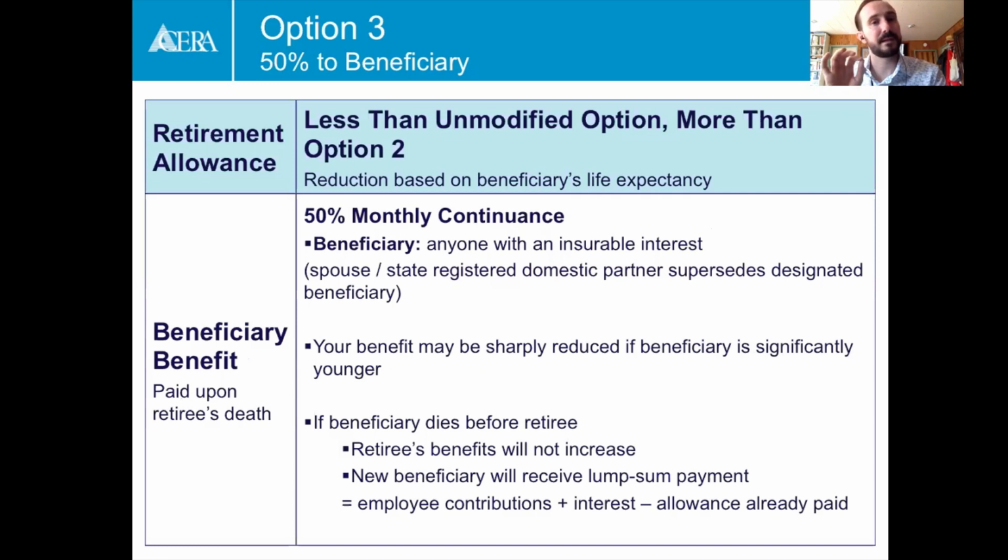Option number 3 is the exact same as option 2, except rather than paying your beneficiary your exact retirement allowance, it pays 50% of your retirement allowance to your beneficiary. So this is going to pay, again, less than the unmodified option, but it's going to pay more than option 2 because we're paying the beneficiary less, like half of what you were getting. Again, the reduction is based on your beneficiary's life expectancy, and all the same rules apply as option 2.